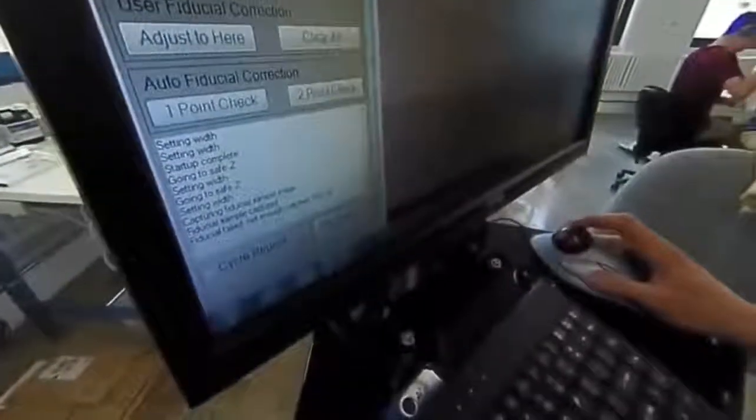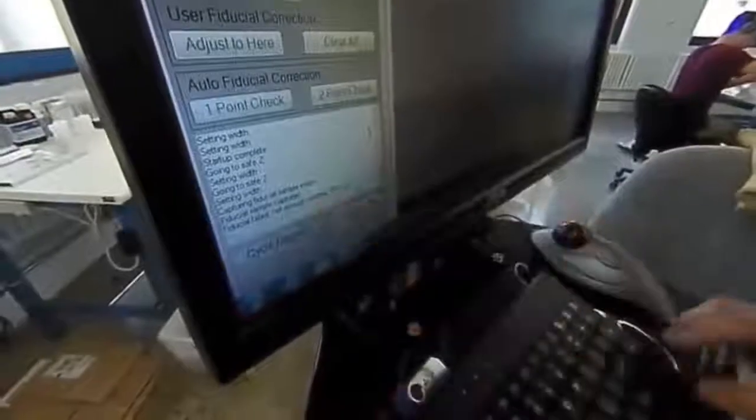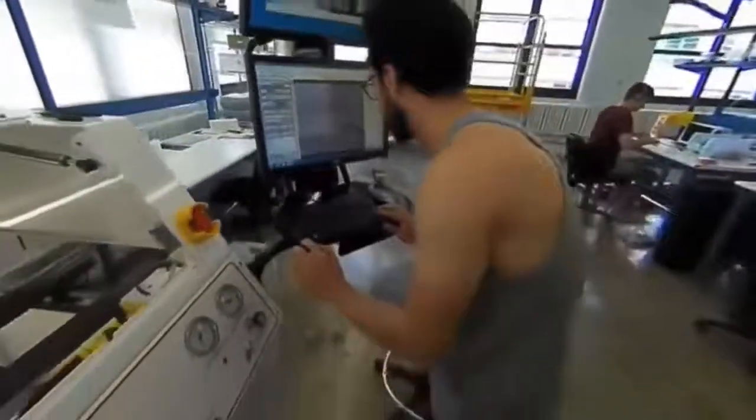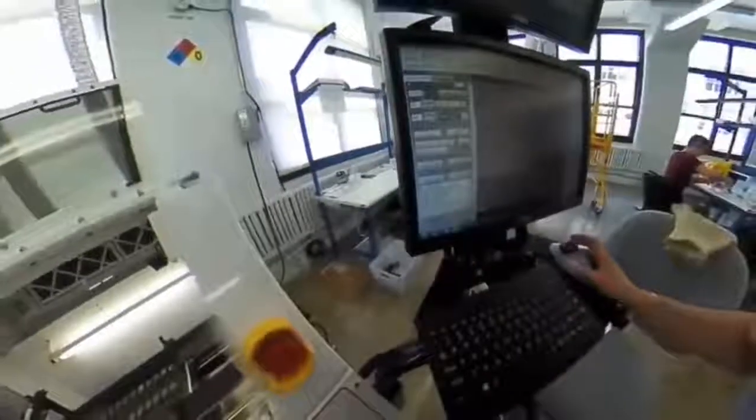I'm going to do my one-point check. This allows me to check to make sure that... Oh, it's telling me that right now it's not, in fact, good enough. You need to be super centered. Okay. So I'm going to go over here and reset the fiducial, recheck that. Now my confidence is very high. It's at 87. I'm totally zeroed out on my DRO. So I know that I'm ready to go.